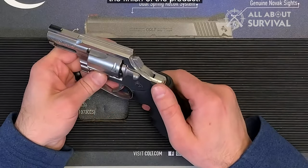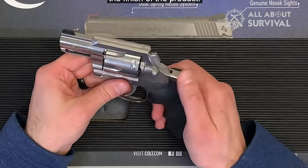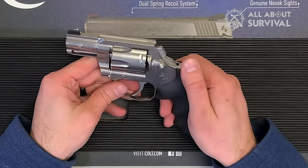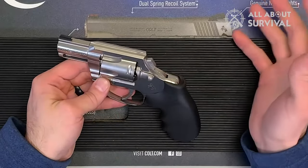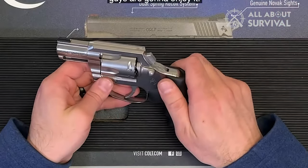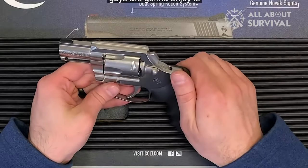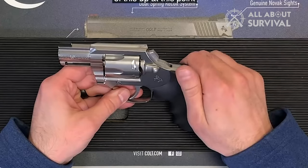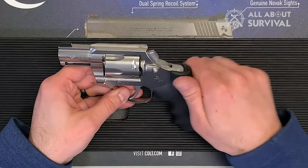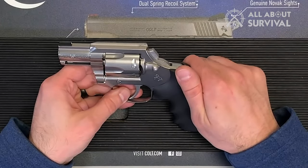Weighing 26 ounces when unloaded, the King Cobra Carry becomes virtually unnoticeable with the right holster, blending seamlessly with the user's body. Its accuracy, reliability, and robustness make it an excellent choice for anyone looking for a dependable and effective concealed carry revolver. This combination of features and performance truly makes the King Cobra Carry a standout choice.